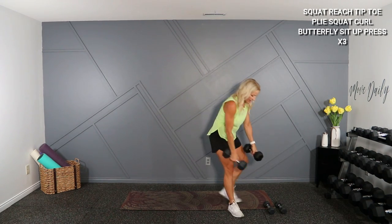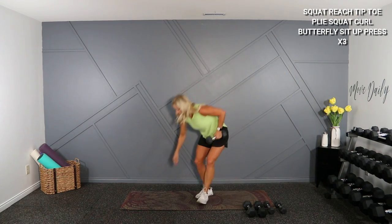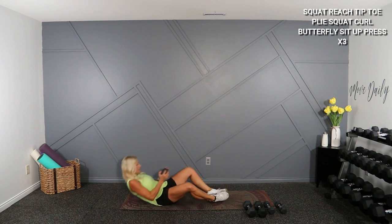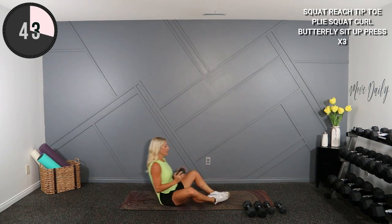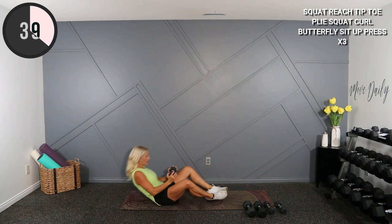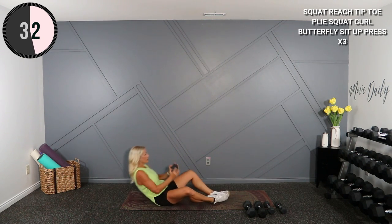All right, I'm grabbing my 8 for the butterfly sit-up. Front press. So feet together, knees are open. You're all the way down, eliminate the weight if you need. Sit up tall, front press for front shoulders. Here we go. And there. The weight can also come overhead with bent arms. Okay, a little bit of tricep there too.